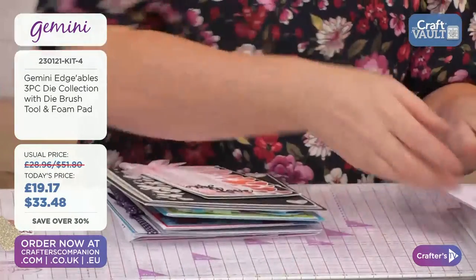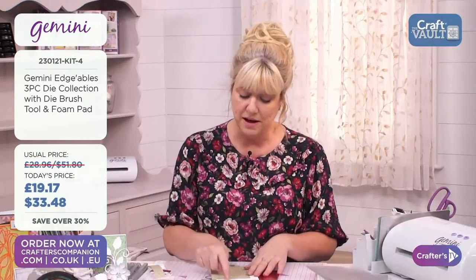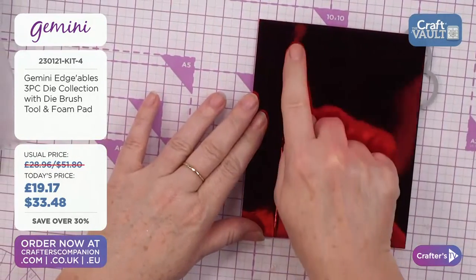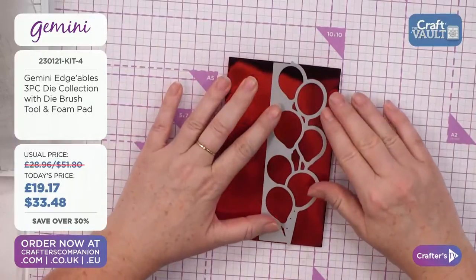So we're going to just create a little something with the balloons. I've got some different card stocks: some glitter card, white card as a card base, and then some mirror card. What I've done here is crease fold this amount, which I can create for a wrap around the card. So I'm just going to place this onto my card stock.